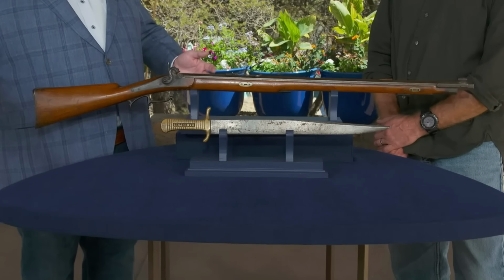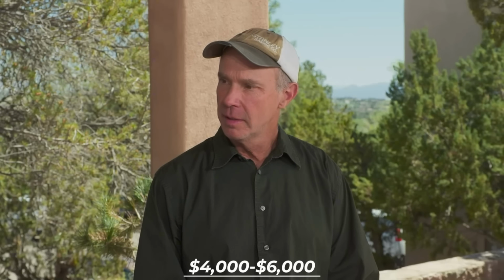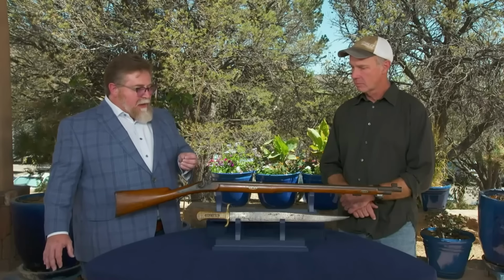Wonderful story. As a grouping, I would put a very conservative auction estimate on this set at between $4,000 and $6,000. The rarity of the Hug-marked bayonet increases its worth.